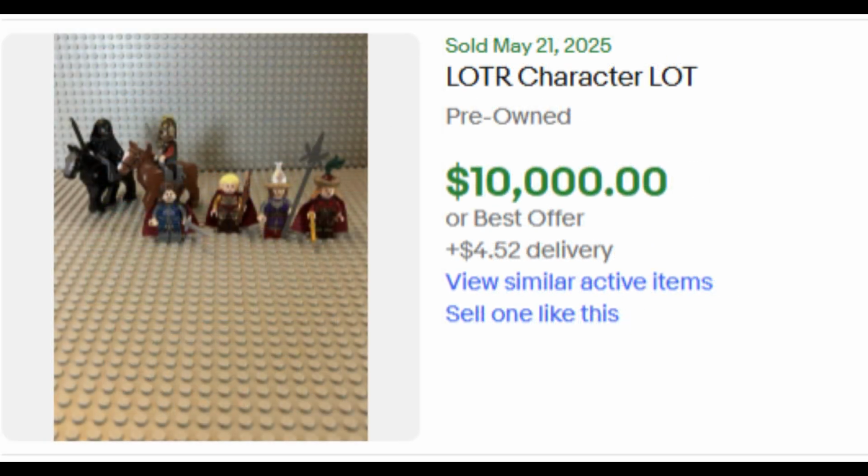Next, we have another lot. This is Lord of the Rings Lego action minifigures. $10,000. Seems like an awful lot for 6 figures and some horses, but what do I know?